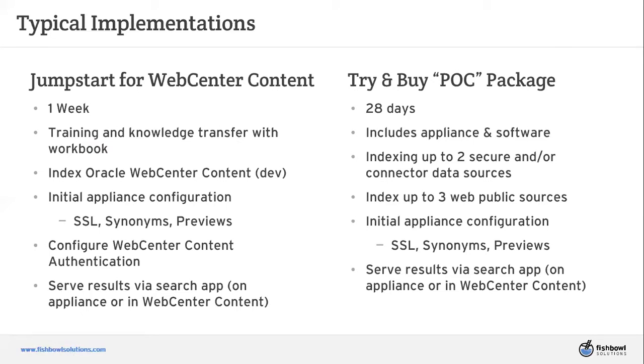The other option is to do a Try and Buy POC. So if you really want to try out Mindbreeze before you commit fully to buying the whole thing, you can do a Try and Buy package. There's a 28-day engagement that includes the appliance and the software. We also recommend this approach if you're looking at trying out more than one data source. So it includes up to 2 secure sources, which could be WebCenter content and SharePoint, or SharePoint file systems, and then up to 3 public sources, which might be crawling a website or an intranet or a blog, or something like that, as well as the same type of initial setup, setting up the appliance, configuring it for synonyms, document previews, setting up a UI, again, to either integrate with WebCenter content or WebCenter Portal, or serve that off of the appliance directly.